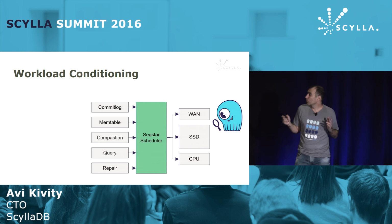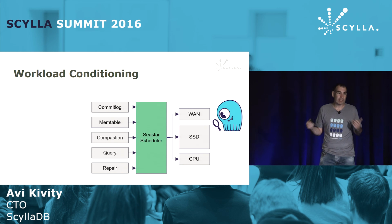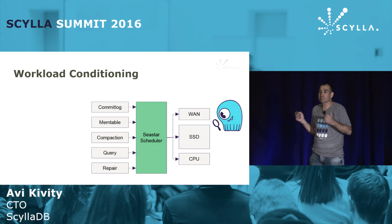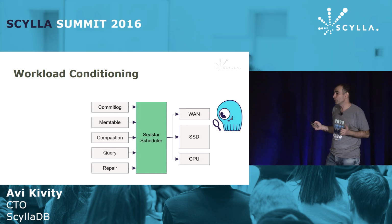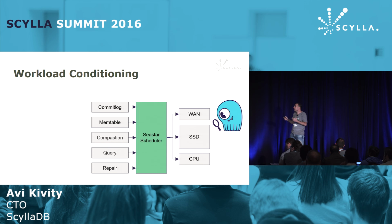If you're running the hardware at 100%, and we've seen ScyllaDB nodes run with 3 gigabytes per second of read and 1 gigabyte per second of write. If you're running at those levels of performance, if you just throw things on the disk and wait for them to return, those internal processes will compete with each other, and there is no way to predict which one will win. So you might see compaction dominating your load, and your reads start to suffer, or maybe you have the commit log and memtable dominate the load, and then compaction falls behind, and then your reads begin to suffer because they have lots of SSTables.